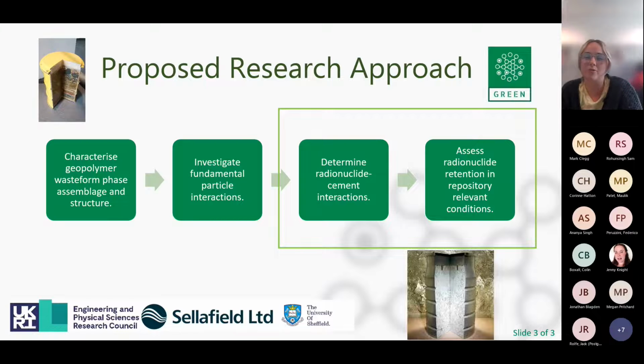So my project focuses mainly on the last two of these points now. I'm still going to do some of the characterization of the formation, but a colleague of mine is doing most of that. So I'm doing mainly the determining the radionuclide cement interactions and assessing radionuclide retention in repository relevant conditions. These conditions are UK synthetic groundwaters, specifically granitic groundwaters, because that's what the rock is around lots of Cumbria where our GDF might be sited, and GDF temperatures, which can range between about 20 and 90 degrees C.